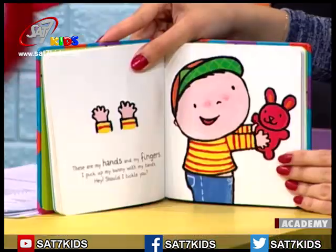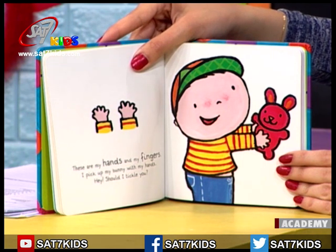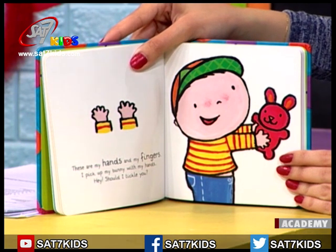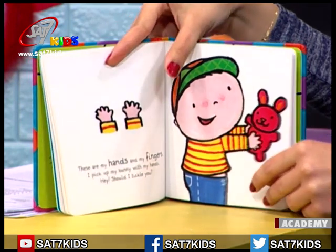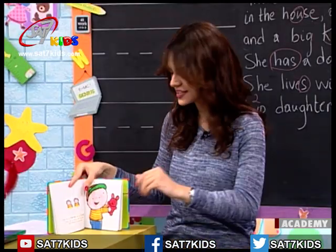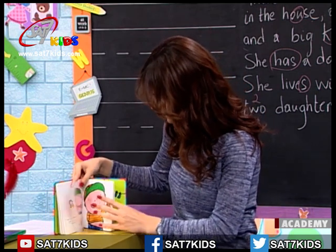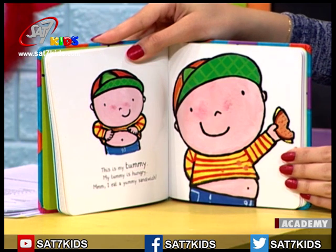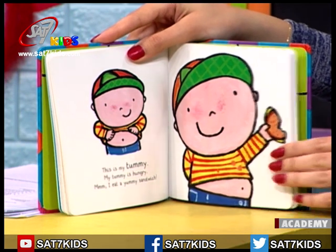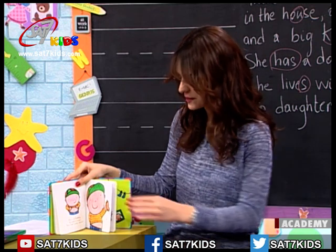These are my hands and my fingers. I pick up my bunny with my hands. Hey, should I tickle you? Tickle you قلنا نحن يعني يدغدغ. Tickle. This is my tummy. My tummy is hungry. I eat a yummy sandwich. Tummy يعني معدتي أو بطني.